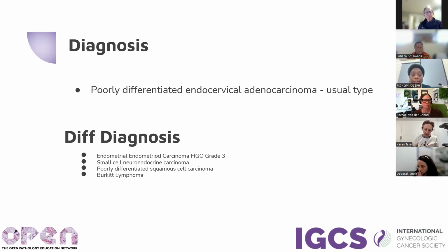My differentials were poorly differentiated endocervical adenocarcinoma. I spoke to the ONG team, and they think it arises not from the uterus, but from the cervical region. I gave those differentials: small cell neuroendocrine carcinoma because of the salt and pepper type chromatin, poorly differentiated squamous cell carcinoma, and Burkitt's lymphoma because of that starry sky appearance and the hyperchromatic nuclei that we see here. The cells also all look monotonous.